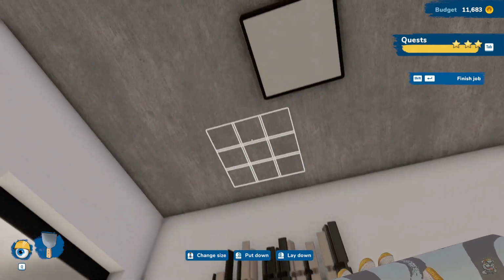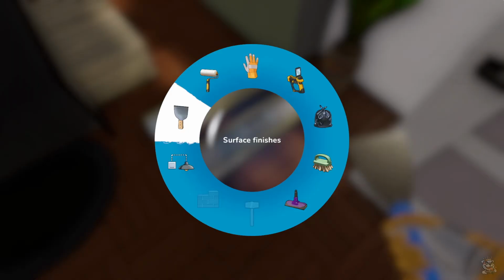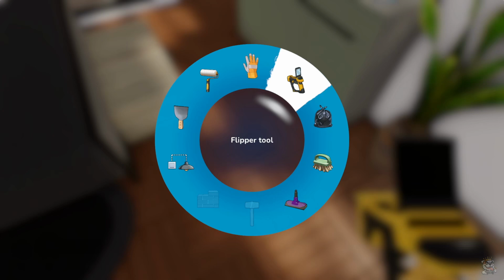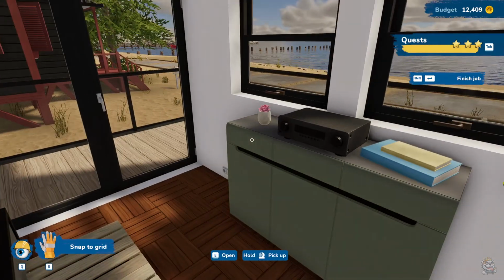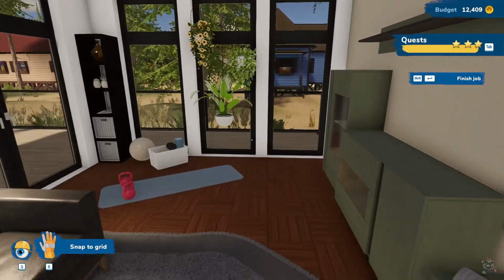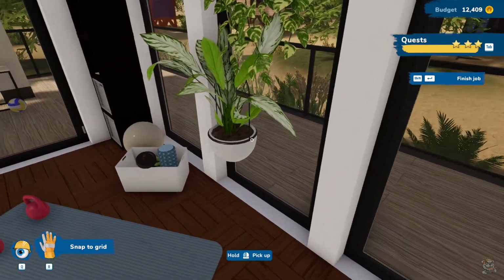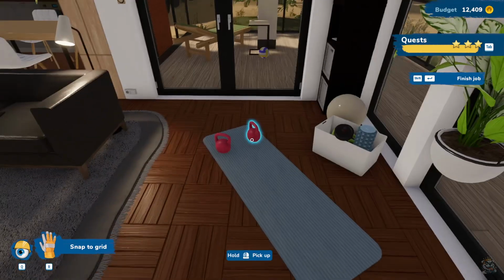Okay. Okay, it says I finished it, so let's sell those back. Get some money back. Now we're at 3 stars. I think we finished the job. That was a simple one. We got enough time for another one, folks. Why is this hovering in midair? Okay, I'm not going to complain about it, you know. $7,000.